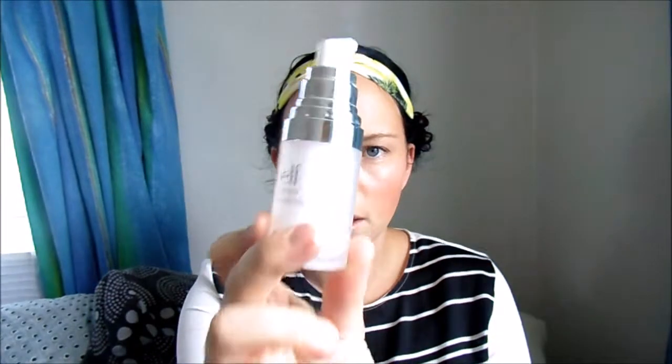The next thing is the e.l.f. Mineral Face Primer. This is the third one I've been through this year. I absolutely love it. It's just got a pump, and it's a primer. I love it. It fills in my light and fine lines because I have really deep lines there and under my eyes. It stops my foundation gathering in those lines and all that kind of thing. It's the only one that I have found that works for me, and that's cool because e.l.f. is cheap. I think it was like $12. Fills in lines and creates a flawless finish.